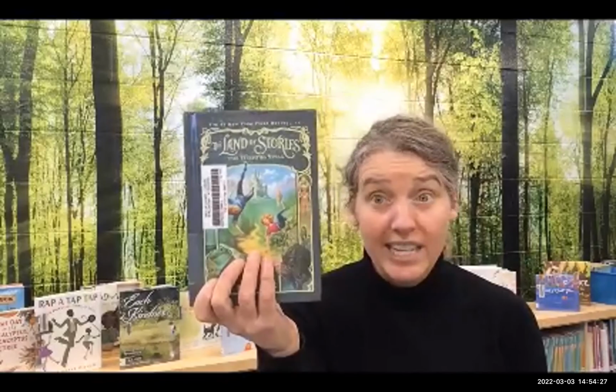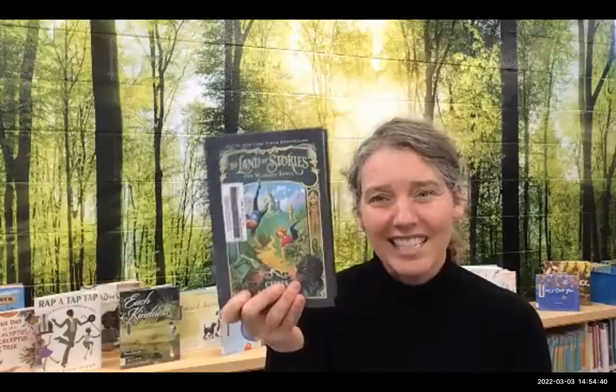My son actually is so hooked on Land of Stories. He likes it more than Harry Potter, and he's a diehard Harry Potter fan. This is diving into the books of fairy tales, so we get to meet all those fun fairy tale characters in the Land of Stories. And they just started making some graphic novels of these as well, if your kids like those. So be sure to check out all those different fantasy.